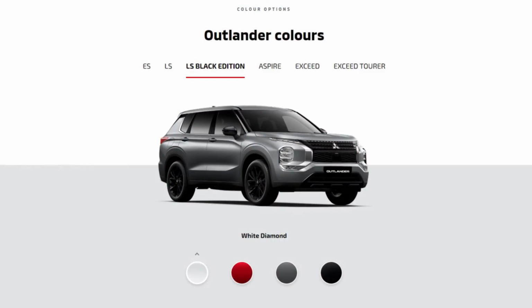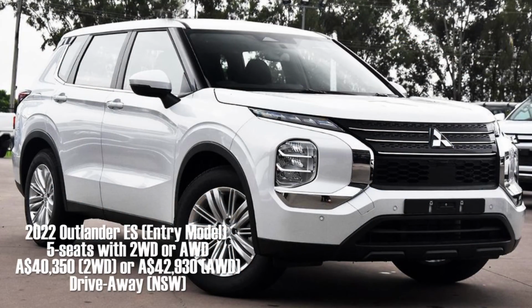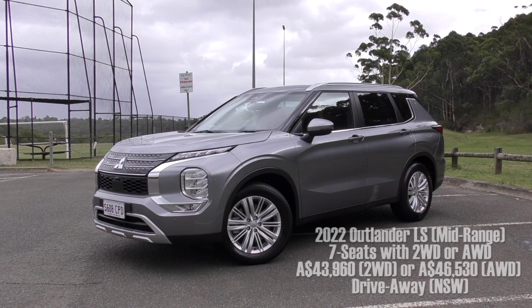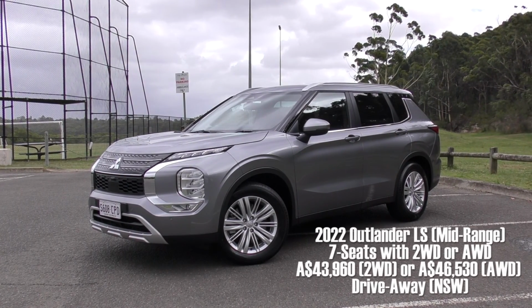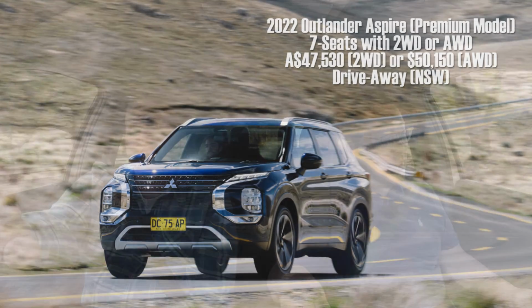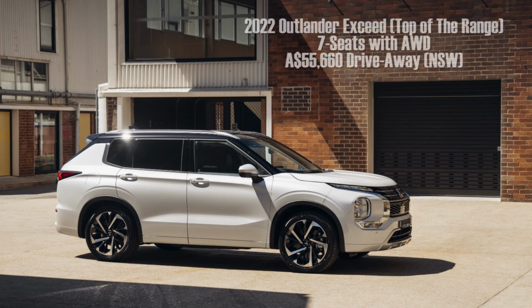Okay, mate. In terms of value for money, look, there's 4 models in the Outlander range at the moment. That's not including some special models in there as well. But the 4 models generally, you start off with a 5-seat, 2-wheel drive only ES model, which I guess is your Avis spec car, I suppose. The LS model is the one that we're in today, and you can get that in 7-seat or all-wheel drive. There's an Aspire model, which I guess is their premium model, and that comes in 2-wheel drive or all-wheel drive as well. And then you can get the top of the range Exceed all-wheel drive. That one's 55,660. So there is a fair bit of range between a base 40 grand entry-level car and a 55.5 grand top of the range car.